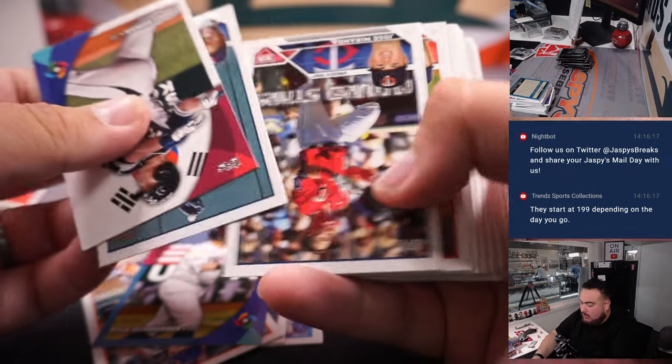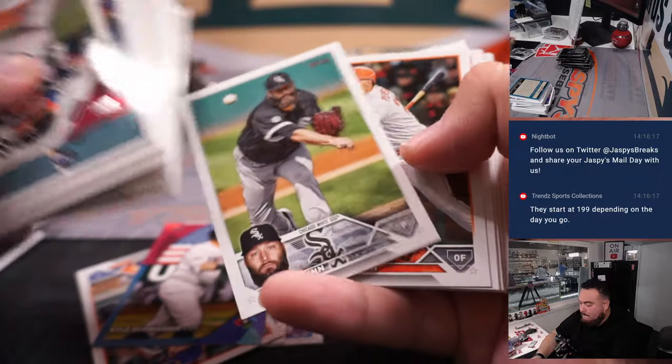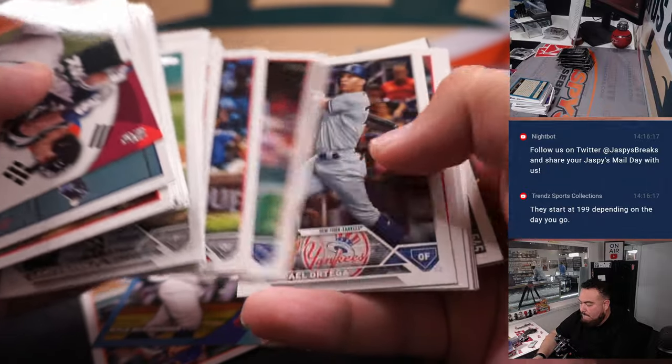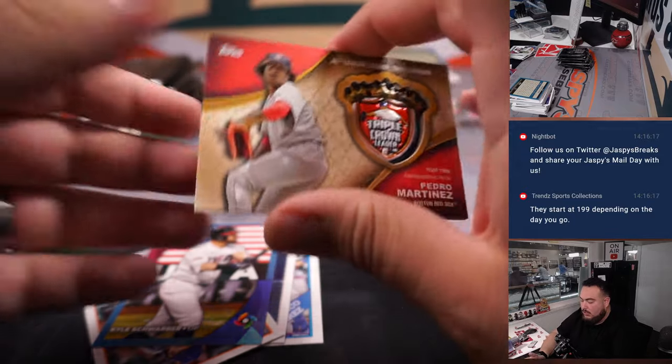Astros, American League champs. Oscar Colas, that's not bad. A little gold. And then a little Pedro, Triple Crown leaders. Commemorative relic. Red Sox, Jeffrey.